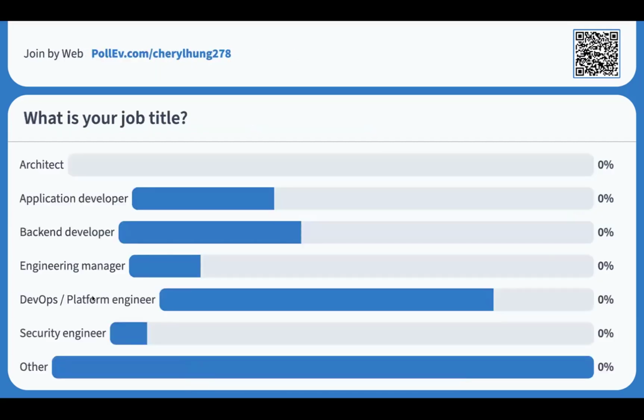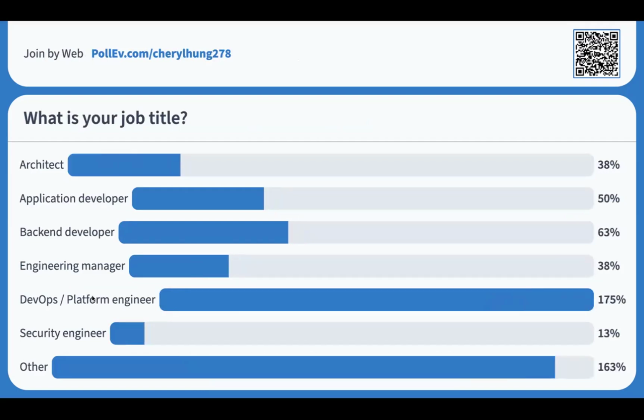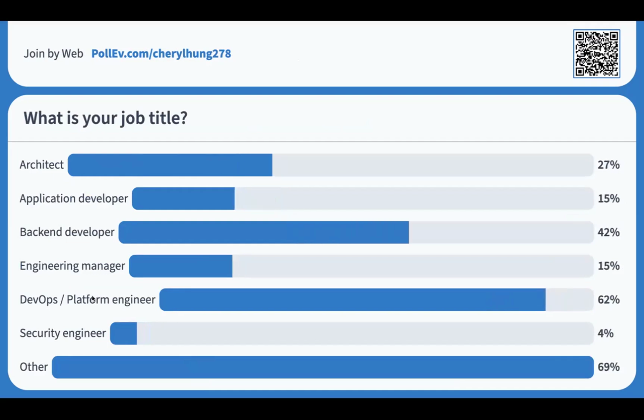What is your job title? Oh, this is looking a bit interesting. Whoa, look at these numbers on the right. These are supposed to add up to 100%. Okay. Looks like it's figured it out. All right. So, what's your job title? Architect, application developer, backend developer, engineering manager, DevOps/platform engineer, security engineer, or something else? And looks like DevOps and platform engineers at the top. How many titles? You had so many in the past you don't know anymore. Well, I know that feeling sometimes. Okay, sweet. It looks like we've got a nice little range, a bit of everything.